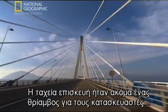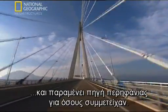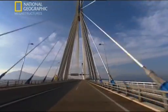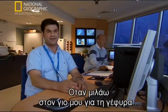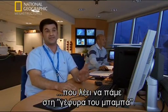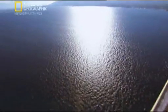The quick repair was yet another triumph for the builders of this megastructure, and it remains a source of pride for everyone involved. I was really lucky because I worked during the construction. When I talk about the bridge to my son, that your daddy built it, and I hear it from him sometimes. He says, let's go to the bridge, my daddy's bridge, and that makes me really proud.